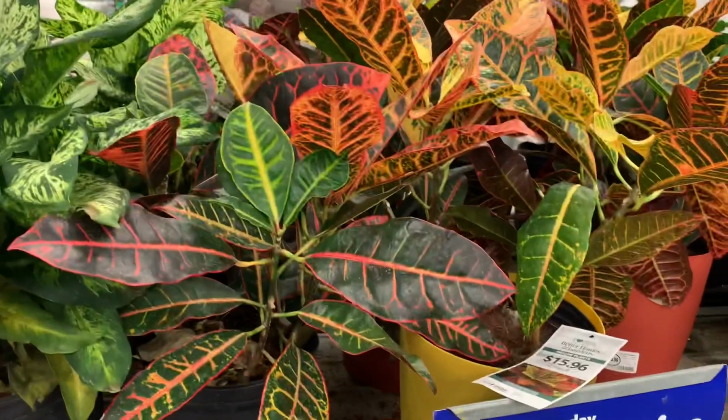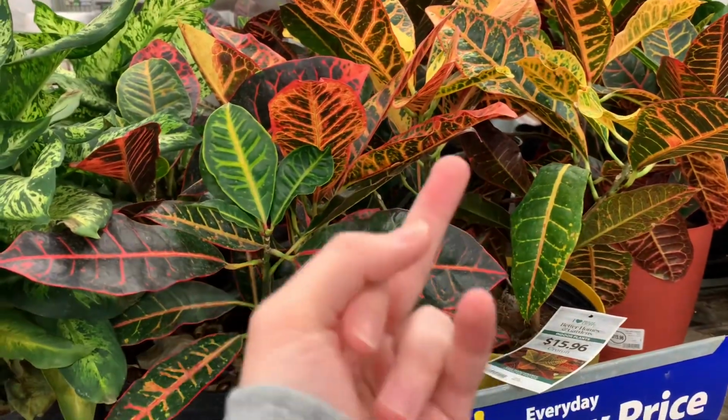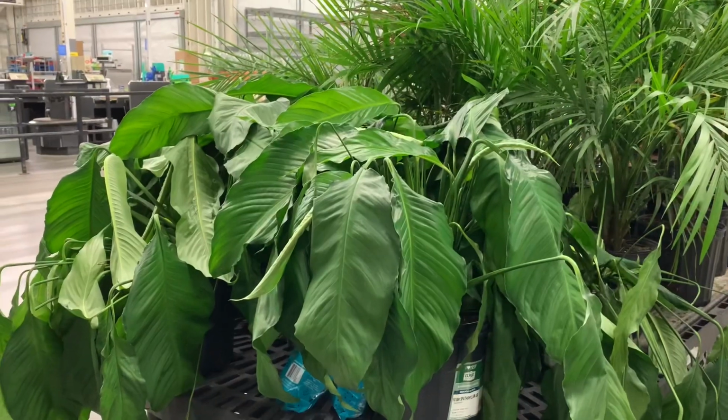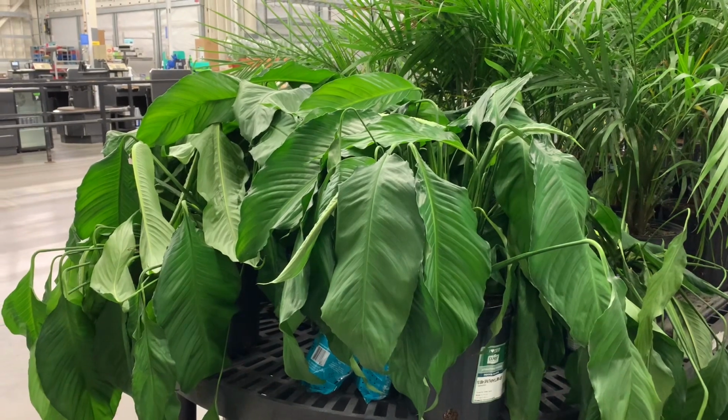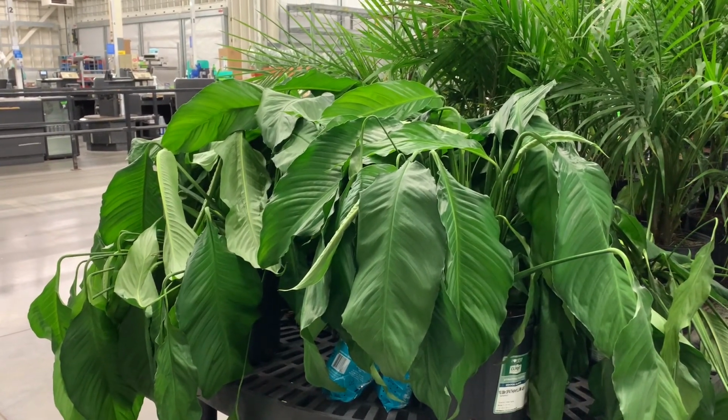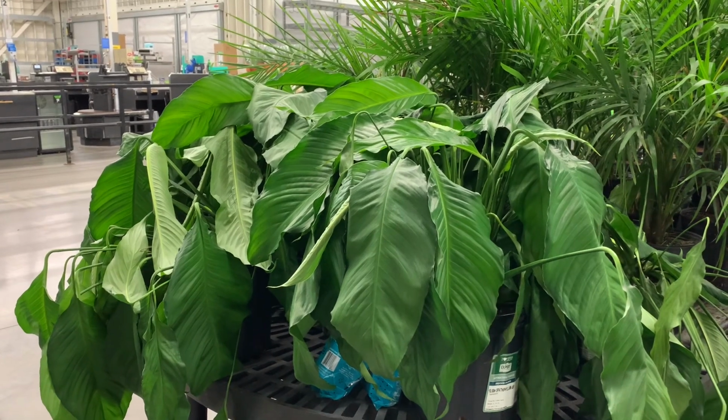I don't know how you guys feel about these, but I can never keep them alive. And the good thing about Walmart is that they never know that these just need water, so I'm sure they'll be on clearance because they're not dead.